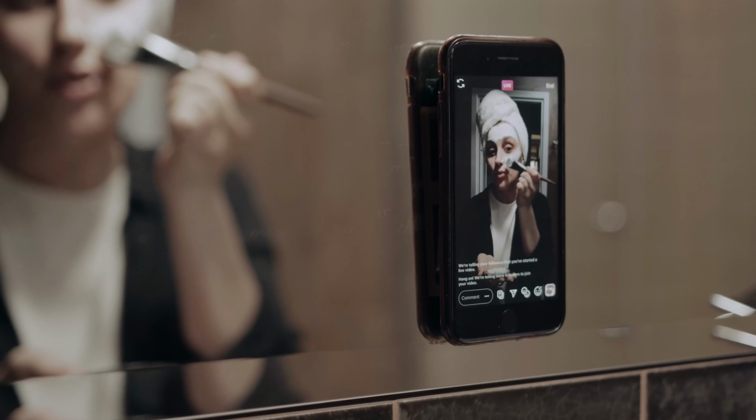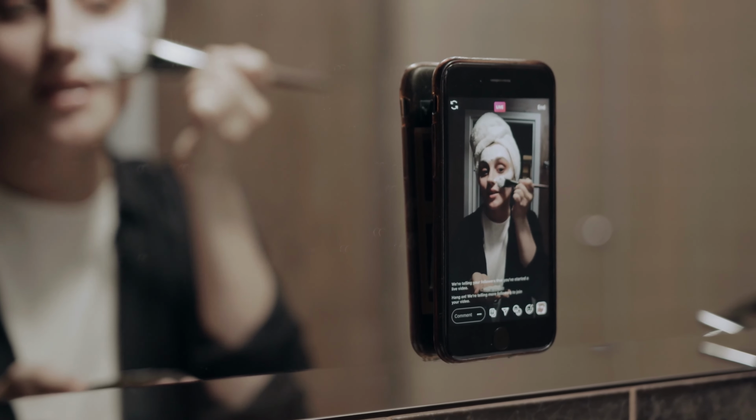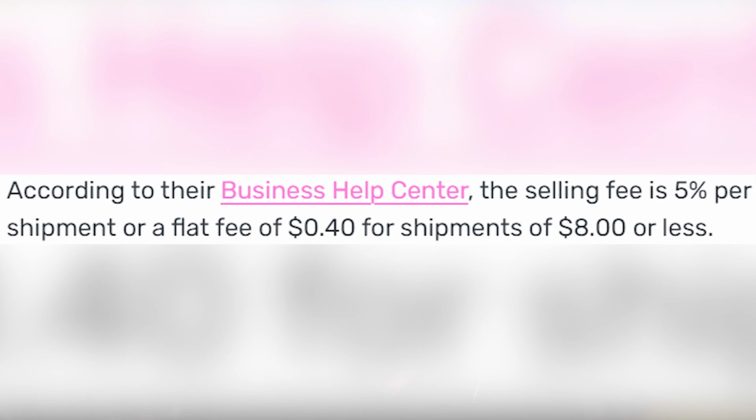Businesses also now can sell through lives, which means you can buy products in real time during the live. Now, people can buy through your Instagram page directly, or they can shop and go to your link. Now, if you use Instagram's checkout, they do have different transaction fees. So according to their business help center, the selling fee is 5% per shipment, or a flat fee of 40 cents for shipments of $8 or less.